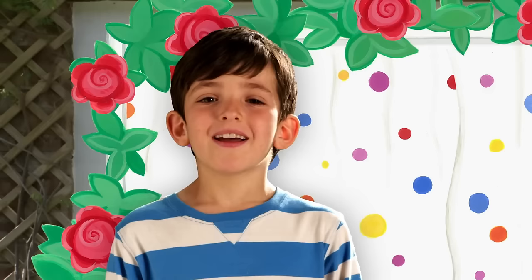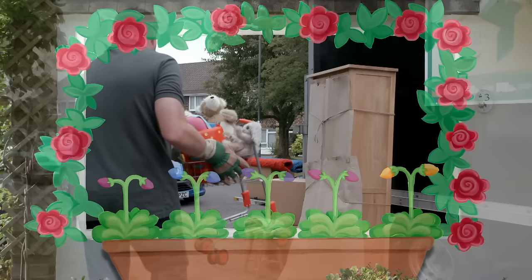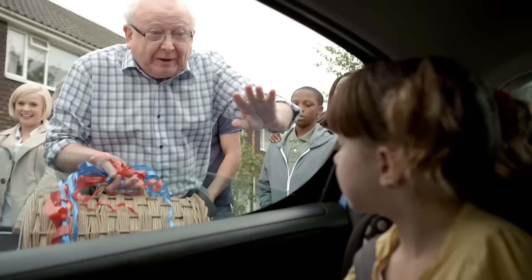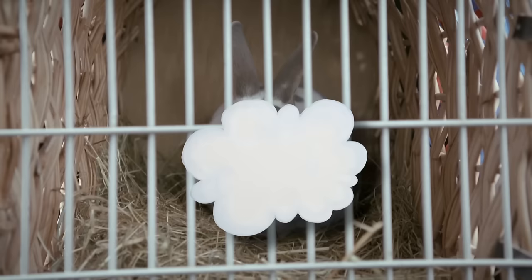Remembering, can you remember what happened to us today? This is our Topsy and Tim memory game. Let's play. Today we were moving house. Can you remember what Mr. Fishwick gave us as a moving house present? Was it a rabbit or was it a guinea pig? The answer is behind the cloud. Look, the answer is a rabbit.